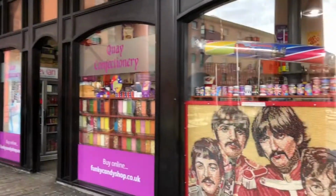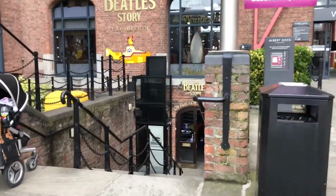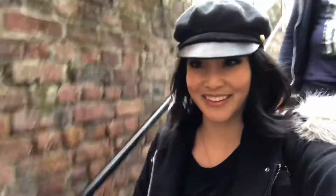Everyone knows Liverpool is home to the Beatles, so we are on our way to the Beatles Story Museum, which is also on Albert Dock. How convenient. I'm excited for this magical experience.